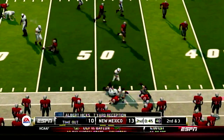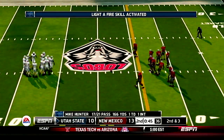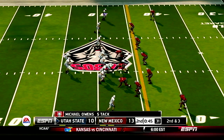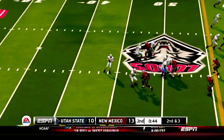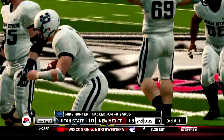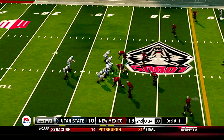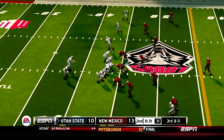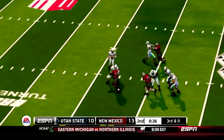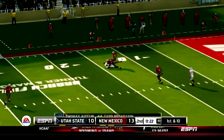Quick pass. He's taken down at the 48-yard line. Utah State's going to have to use their second time out of the half. They need about 3 yards to get the first here on second down. They bring him down. Going long. And he's tackled right away.